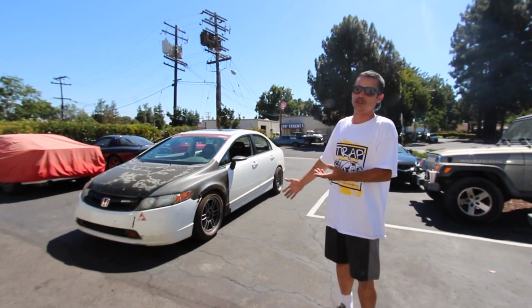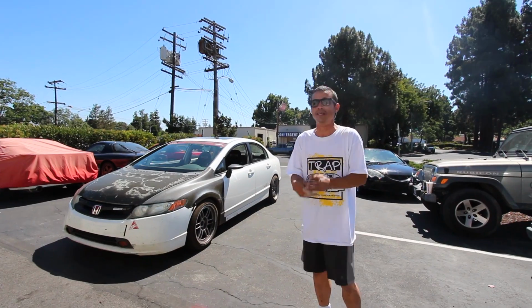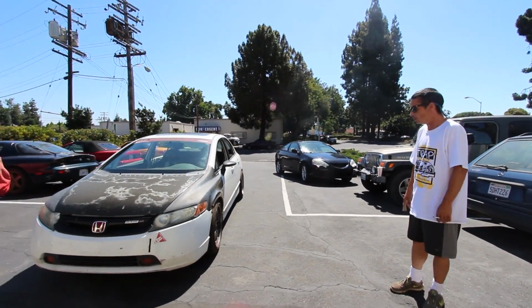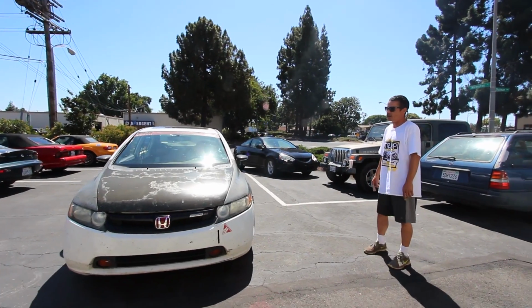So it's a true dual purpose vehicle. I've tracked it many Sundays and commuted it on many Mondays, and it hasn't done me wrong in 10 years. That's true. It's money well spent. I'm the original owner. I'd probably never get rid of this car.